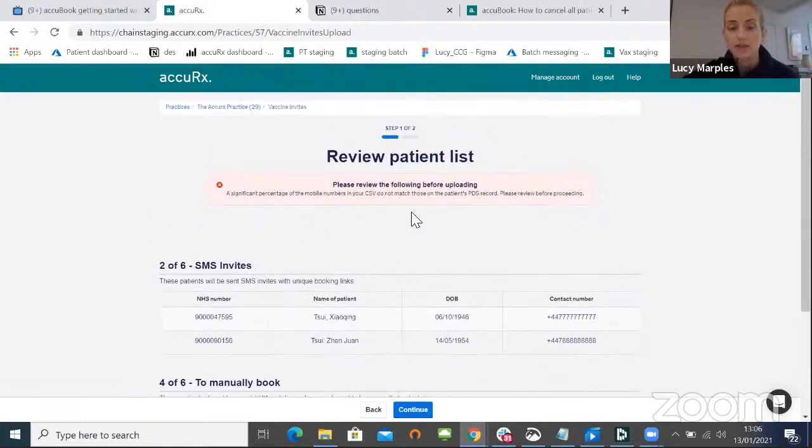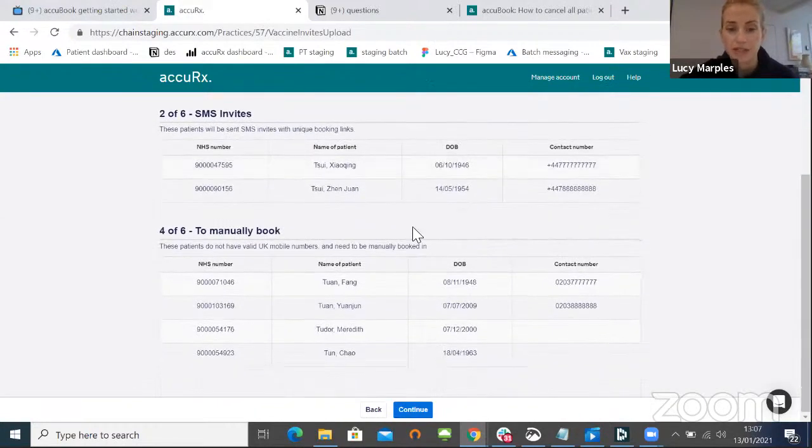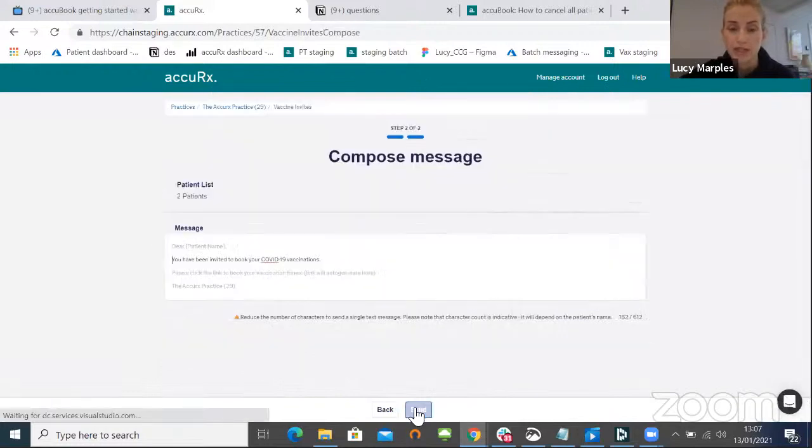Something to flag up here, something that we found was an error last week: some practices were inadvertently having one row of their CSV wrong, which meant that all of the patient data was slightly wrong by one point. So what we do now is we check the CSV file against the PDS, the Patient Demographic Service, and if more than 25% of it doesn't look right to us, we flag this up and say, are you sure this is correct? Maybe you want to double check the information on the CSV file. Because we're using fake patients here, that error has come up, but it's just a useful safety check. Great, so I can see my patients who will get the SMS invite. I can see my patients who I'll need to manually book in, and I'll continue.